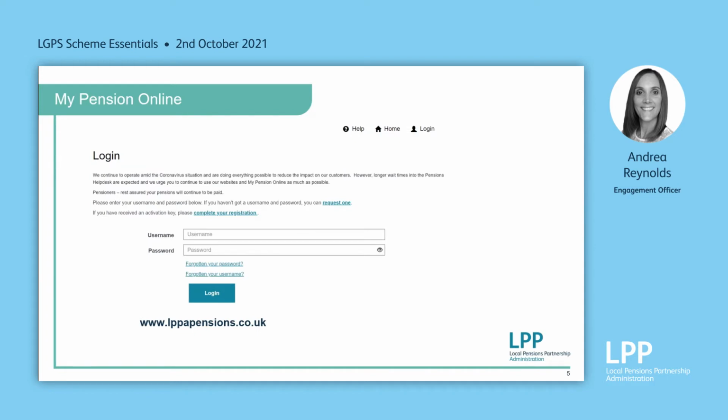It's really important you sign up to access My Pension Online to ensure you're not missing out on receiving important information about your pension. If you're already a member of the scheme and have not signed up to this service, details of how to access My Pension Online can be found on our website.